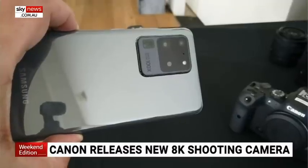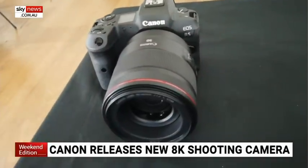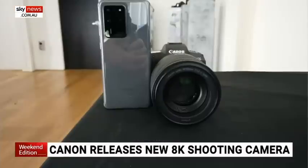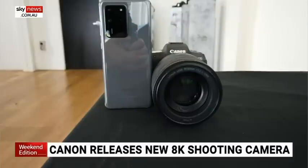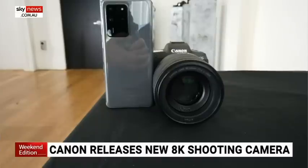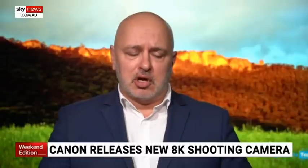Now, there are some issues with it. There's definitely a heating issue at the moment, and it's not available for sale in the stores until later in the month, though you can pre-order now. So we use the pre-order versions. Now, the thing about that is they've got to make sure that they improve over the next few weeks, because we really want to test it to the limits, because you don't want to go to a shoot, then it overheats on you. But other cameras have been like that as well.